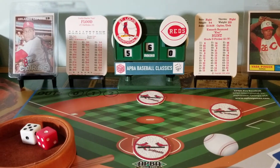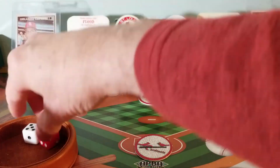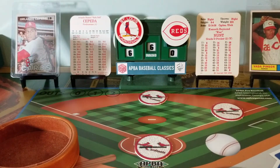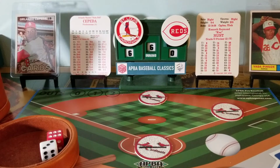.15, that's going to be another single. One run scores. The other goes to second. So Maxwell scores. RBI single for Curt Flood. He's 2 for 3. It is 6-0. Orlando Cepeda. 63 is a swing and a miss, strike 3. That ends the inning, but the Cardinals bat around in the 6th inning. They score 1, 2, 3, 4 runs, and they lead 6-0.